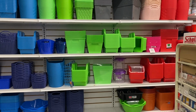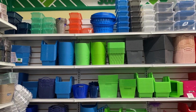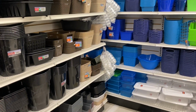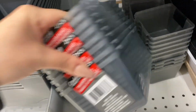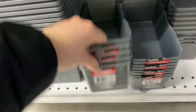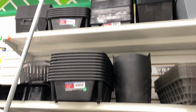Dollar Tree has a really nice selection and variety of different styles and colors and shapes for your organization needs. Now, they do have this new system that has just come out, and you can clip the containers into one another. Yeah, these are the ones, and they come in two pieces, and you can clip them in. They have a really nice design and different styles, and I know they have a white one as well, so I'll just go over to the other side.